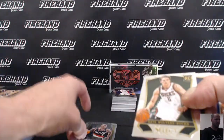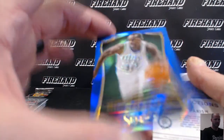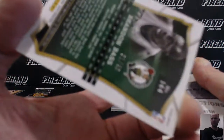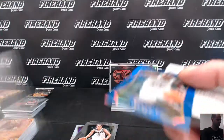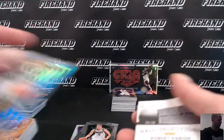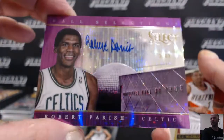Lillard Youngbloods. Got a blue Brandon Bass. 1/49. Very first one ever. Boston Celtics is Montreal. And Rochester. Get this next card, too. The Chief. Purple Pulsar Auto, Hall of Fame, Robert Parrish.